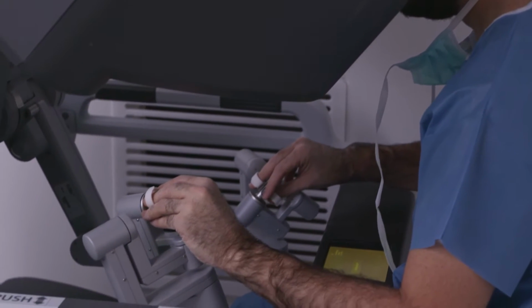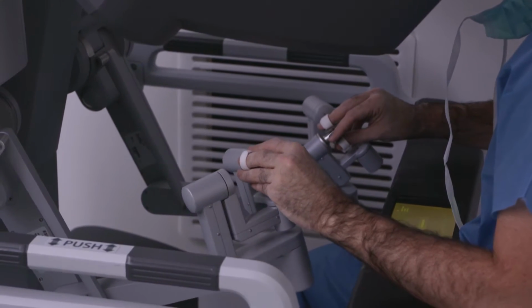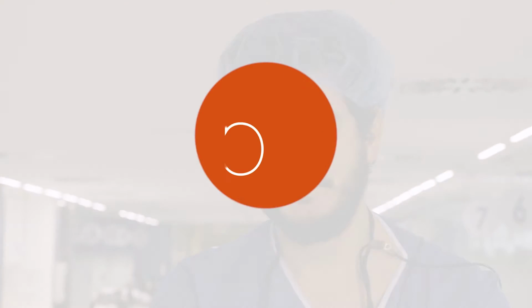We can also treat atrial septal defects, which are congenital defects of the heart, in which two chambers of the heart are communicated. We can also treat some tumors of the heart, particularly atrial myxomas, which are benign tumors. And we can also treat arrhythmias, particularly atrial fibrillation, which is the most common arrhythmia in the world.